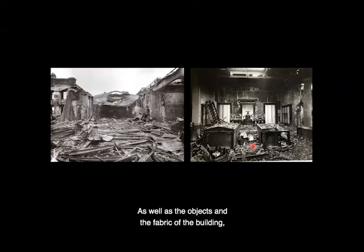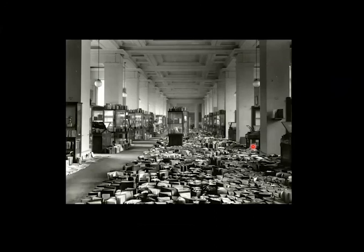As well as the objects and the fabric of the building, there was quite a lot of damage to the books. And here you can see books from what is nowadays the collection up at the British Library being dried in room 33. If objects weren't damaged by the bombs or the fires that they started, they were damaged by the water used to put the fires out. And particularly vulnerable to that are paper objects.